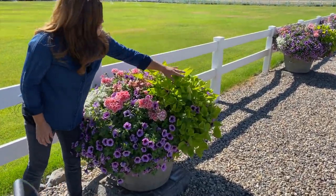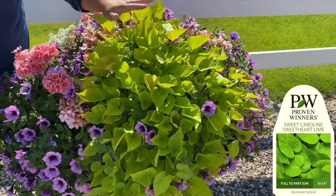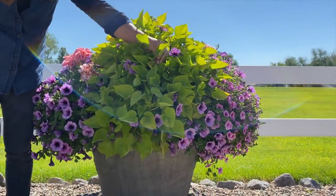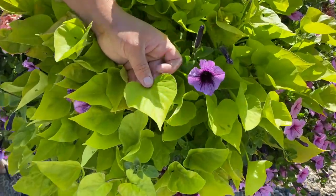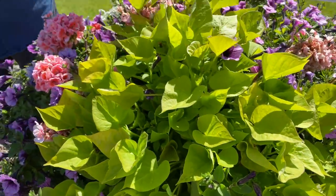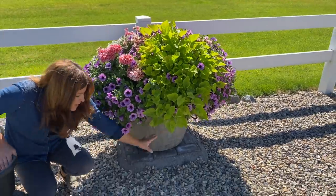We've got the Ipomoea here. This is the Sweet Caroline Sweetheart Lime. And I do love this variety because the leaf structure is very clean. So rather than being a very heavily lobed Ipomoea, it's just this beautiful heart-shaped leaf that looks very tidy and clean. And this one doesn't trail as vigorously as some of the other varieties.